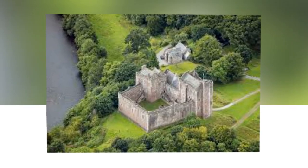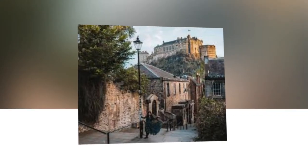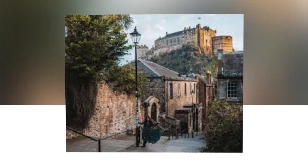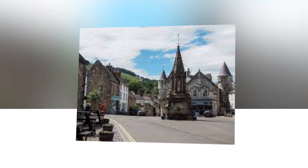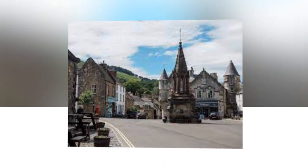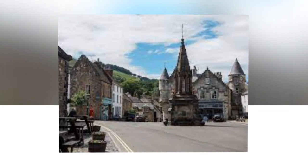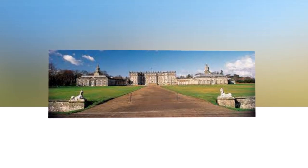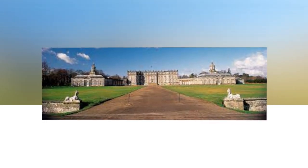Glencoe. The world-famous view of Glencoe appears in the opening credit sequence for Season 1 of Outlander, when Jamie and Claire are riding on horseback through the rugged valley as The Skye Boat Song crescendos. The striking scenery has a dark and bloody history though, as the site of the infamous Glencoe massacre. Around 30 members of the Clan MacDonald were slaughtered for allegedly failing to pledge allegiance to the new King William III.